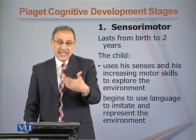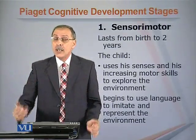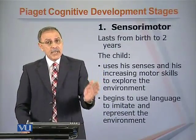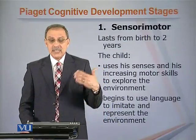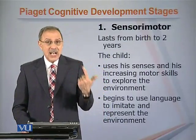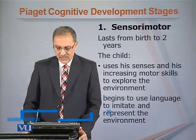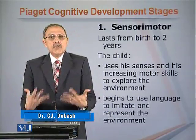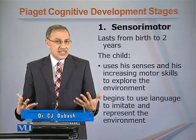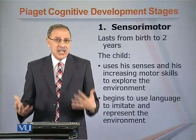This stage lasts from birth to about 2 years. In some children, it may end earlier than 2 years. In some children, it may extend beyond 2 years. But from birth to 2 years is roughly the stage of sensory motor development. The child uses his senses and his increasing motor skills to explore the environment. When a child is born, movement is limited. The child just lies down or may just take a slight turn, and that's about what the child can do.